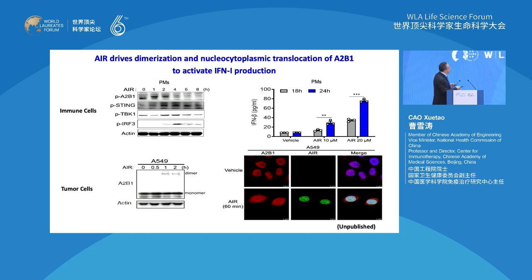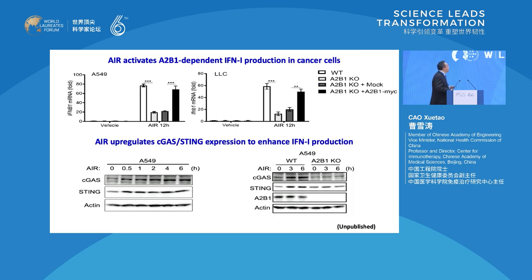You can see here, it can induce interferon induction at a relatively low concentration. We can also induce the dimerization of A2B1 in cancer cells by this small compound. And you can also see that once treated with these small compounds, A2B1 will be translocated to the cytoplasm, where it can initiate the type 1 interferon pathway.